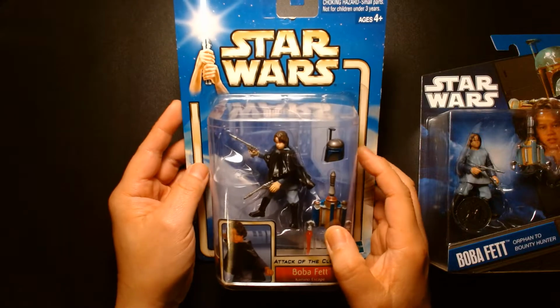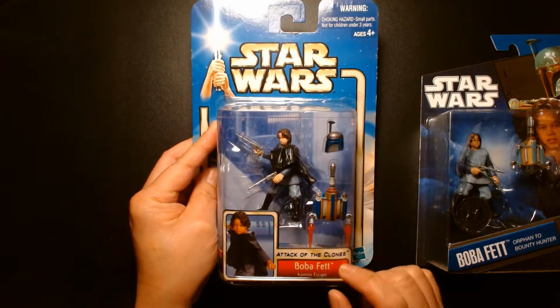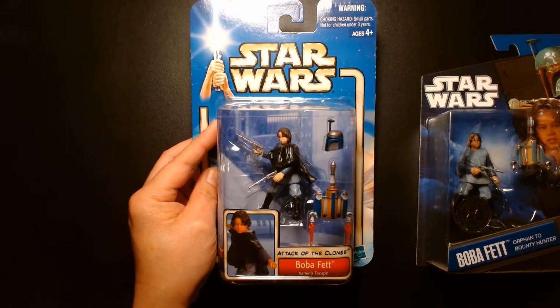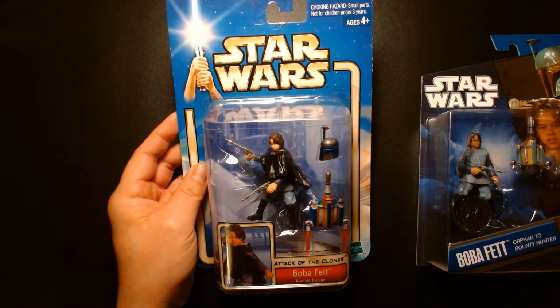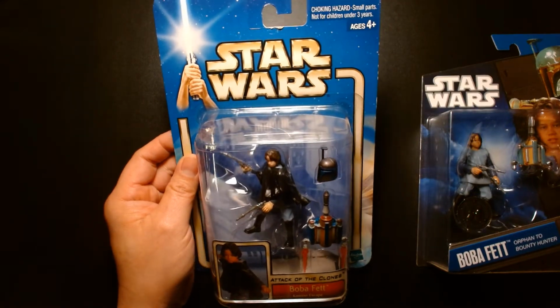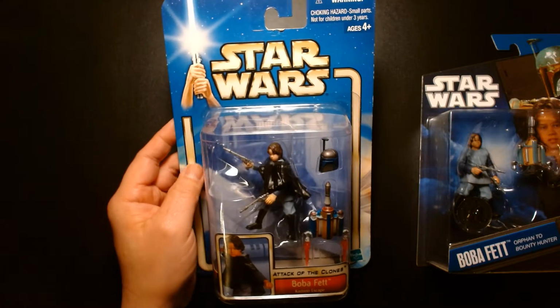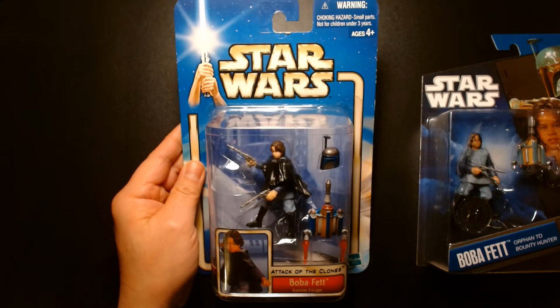As you can see here, we have Daniel Logan as Boba Fett. He comes with the poncho that he wears because it's raining. It's like when Jango Fett tells him, get your stuff, we're taking off. Because Obi-Wan's snooping around on Kamino, and then Jango knows it's time for them to go. They kind of overstayed their welcome because Obi-Wan's asking questions, and then they have that little scuffle on the landing platform.